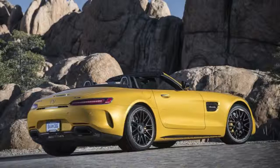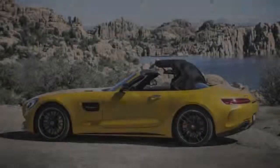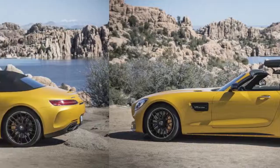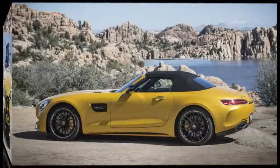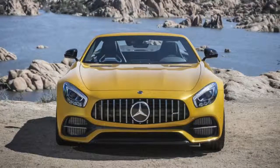Other items common with the GT include its active rear-wheel steering, the lighter lithium-ion battery, a race driving mode, and the AMG Dynamic Plus package that includes dynamic engine and transmission mounts, increased front-wheel negative camber, and a red line that increases from 6,000 to 6,500 revolutions per minute.